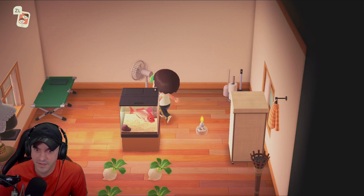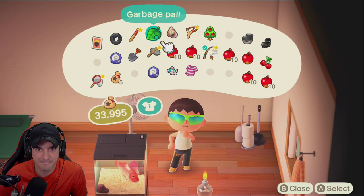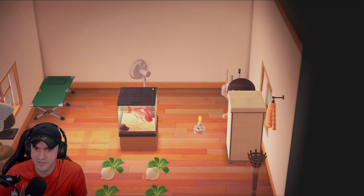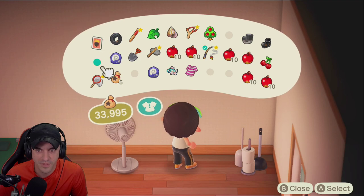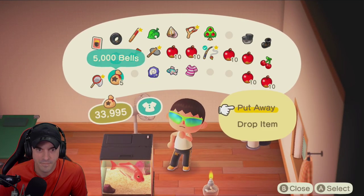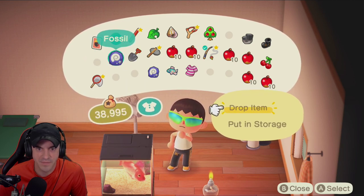Ooh, that's kind of nice. Also kind of minkus. Can you put stuff in a closed closet, or is it just for show? Just for show. All right, Tweed won with 80% of the vote. Okay. Let's also just drop these real quick.